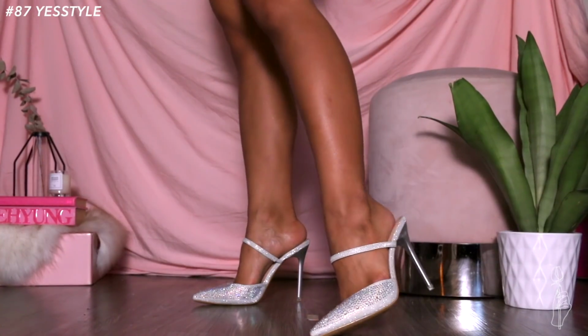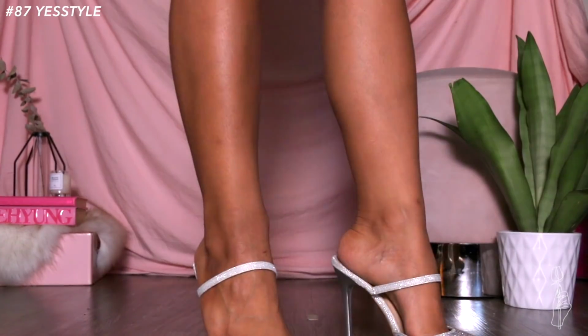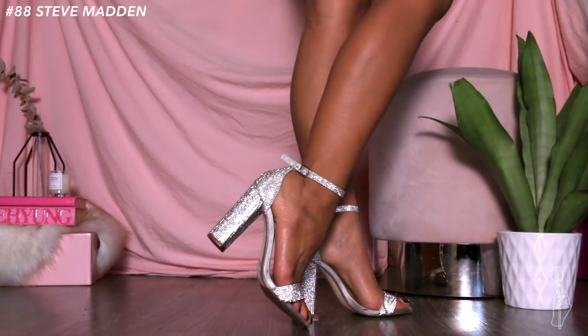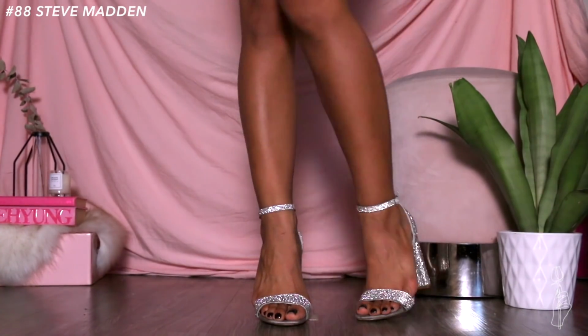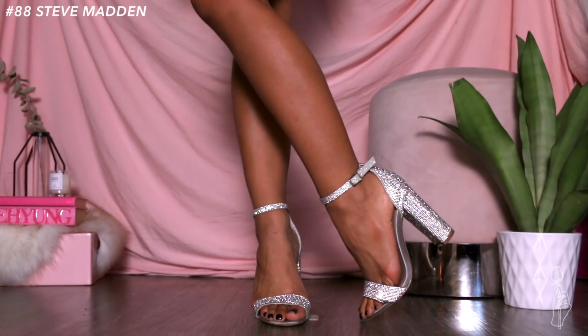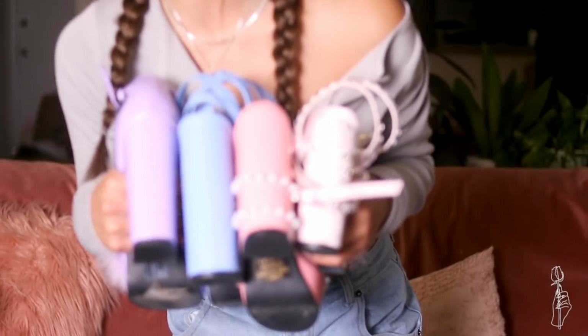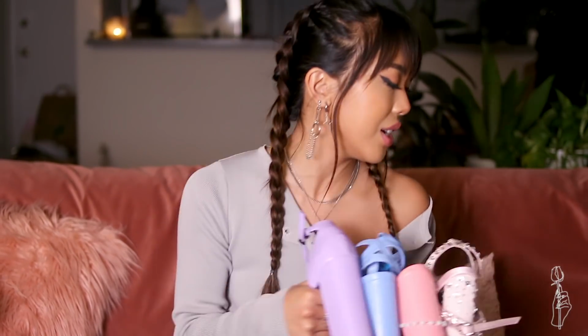So I also have these rhinestone silver stiletto heels, which I've never worn actually, and I don't know what to wear them with. Might just keep them for decoration. And then we have my rhinestone heels from Steve Madden, just extra AF, a classic and a staple in the Nava Rose closet. And lastly, we have these shoes here.